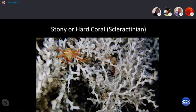There's 3 major types of corals. There's a hard coral like this one, where the skeleton is on the outside and the fleshy material is on the inside. And the polyp comes out, right, from that stony or hard coral skeleton. There's some crabs living on it that like to live on that kind of coral.